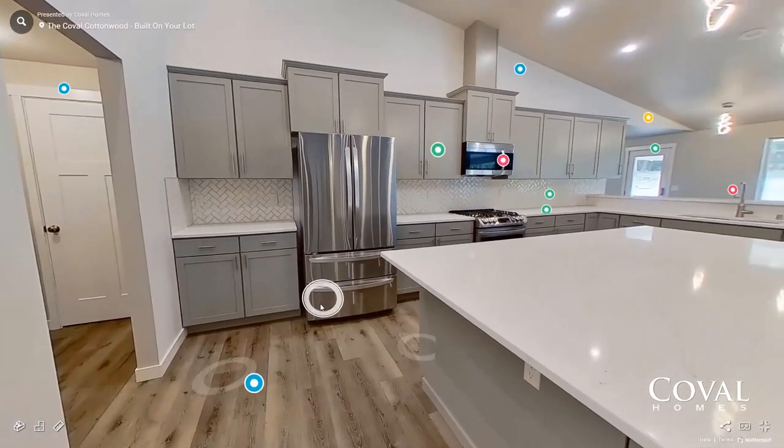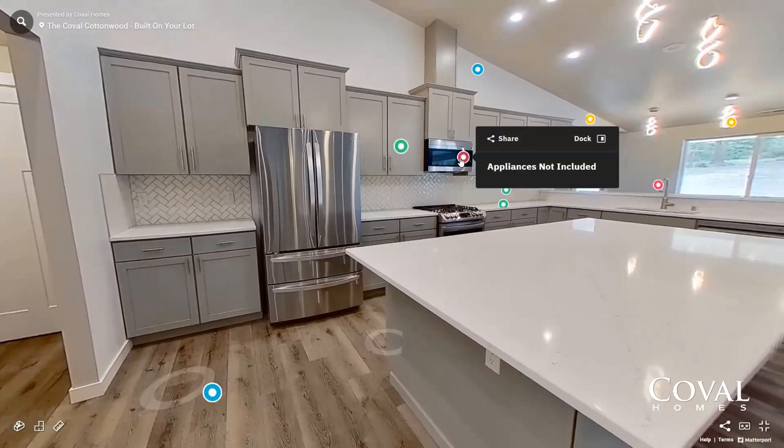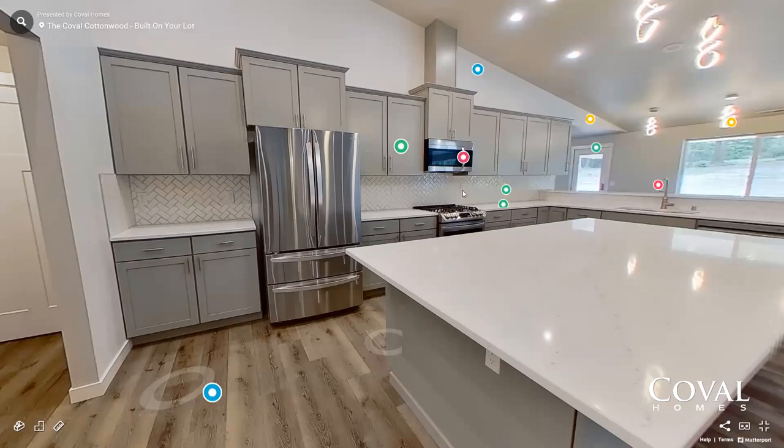One thing that's not included, I think these pointed out right here, appliances. Appliances are not included in Coval homes for very good reason. Probably the best reason is because now you're not limited to just doing one style or one brand. There's so many brands out there, you know, LG, Samsung, Wolf. There's a million brands out there. You're able to get your own deal. Go to Best Buy, go to Costco, get something that all matches and it's the one you want.